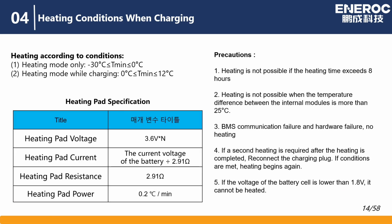Next, let's discuss the heating conditions during battery charging. Heating occurs under the following conditions: no charging below 0 degrees Celsius. Heating starts simultaneously with charging when the module temperature is above 0 degrees Celsius. Heating stops and charging continues when the module temperature reaches 12 degrees Celsius. The specifications of the heating pad are as shown in the left table.